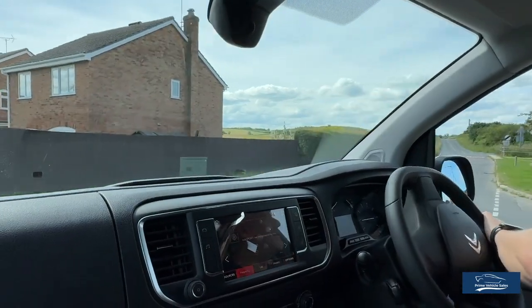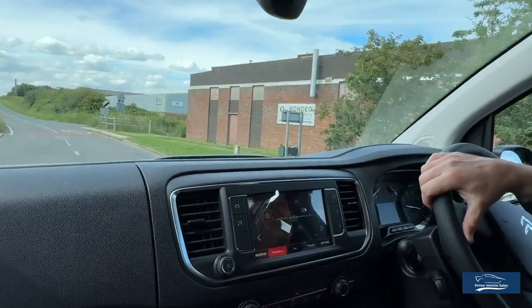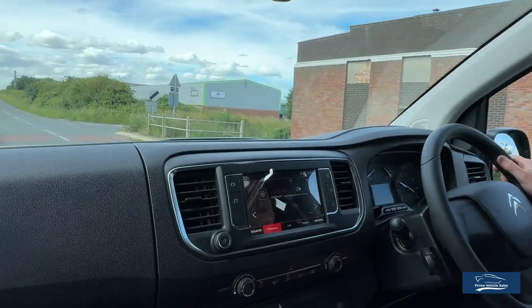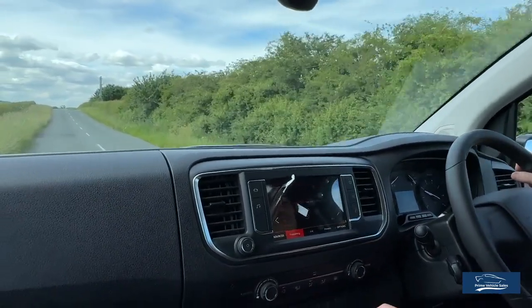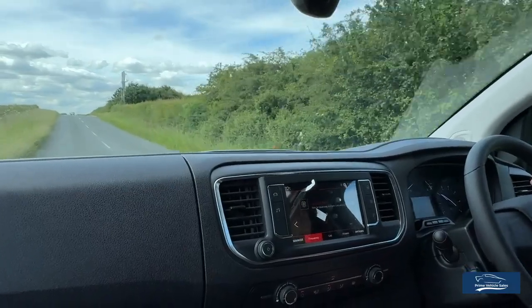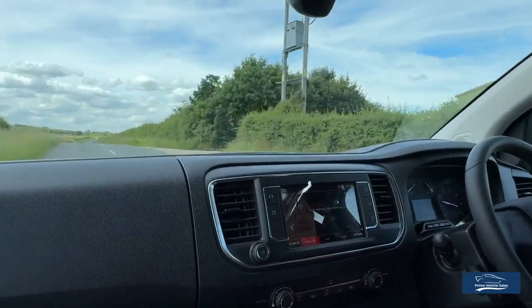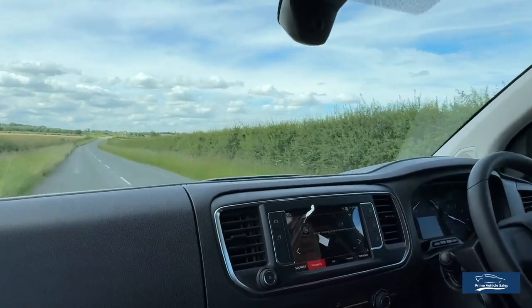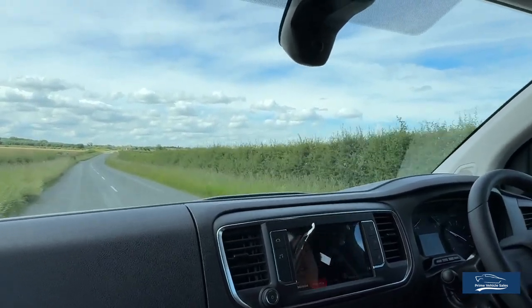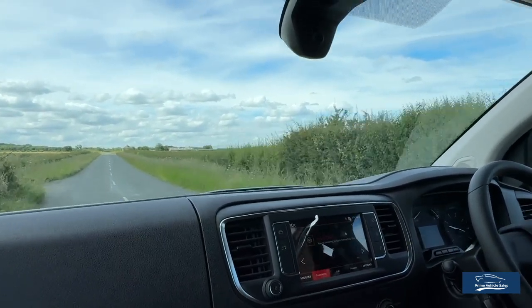Welcome to a road test of our 2023 plate Citroen Dispatch 2-litre Enterprise 145 short wheelbase. We've got currently 9 miles on the clock. It'll have another couple after this little road test. You heard me correctly, 9 miles. Effectively a brand new van.